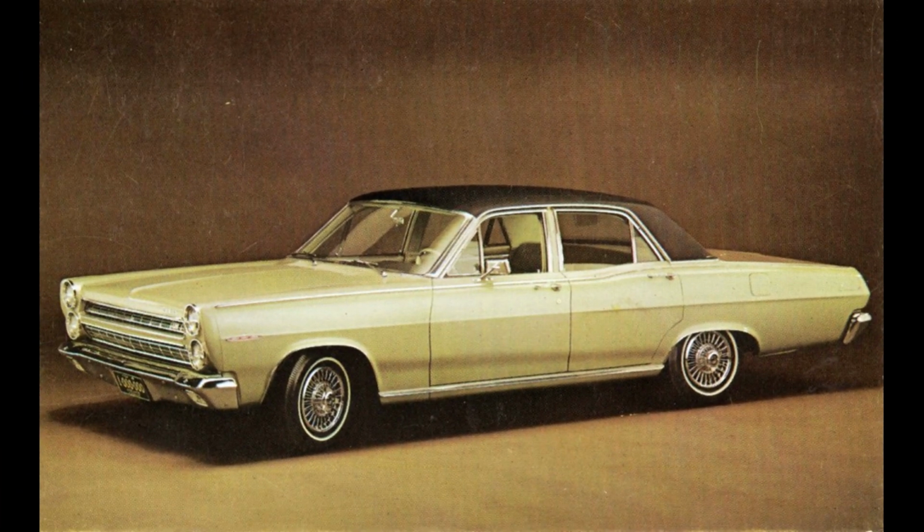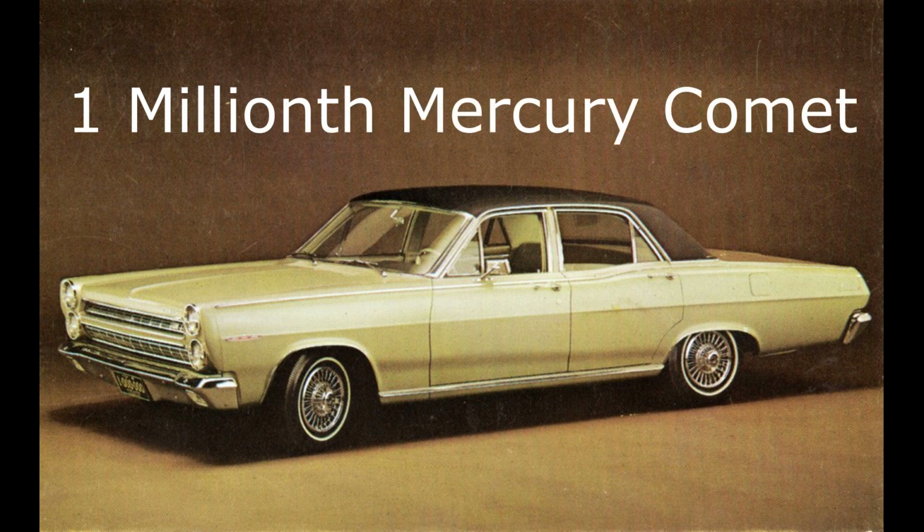Total Comet sales were divided amongst 15 models for a total of 170,426 cars, still lagging behind the record number of cars sold in 1964. A noteworthy achievement was reached during the model year when the 1 millionth Comet was produced. It was a Caliente four-door sedan.